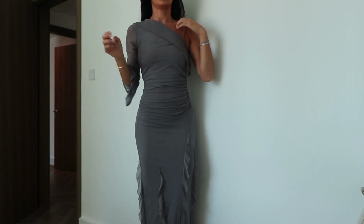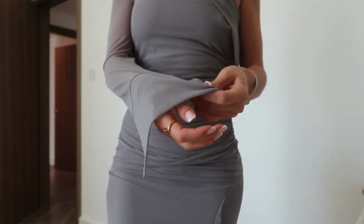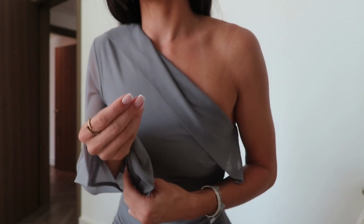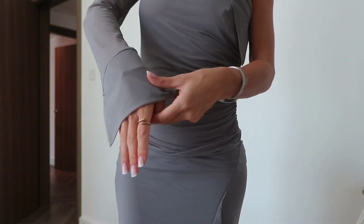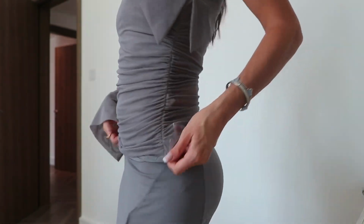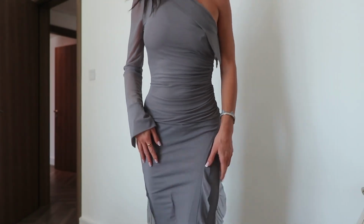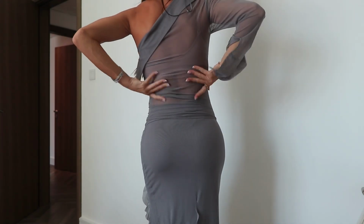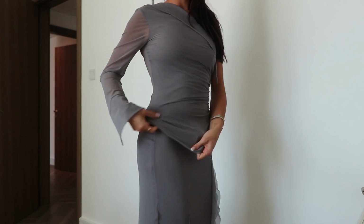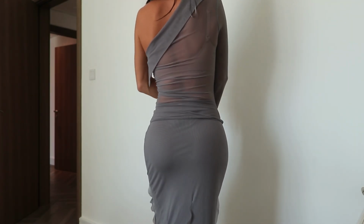How cute is this? Let me pull this down just so you can see the detail. The material is a nice mesh, not a cheap feeling mesh. Let me tuck these in. I love the long arm. It's ruched by here, so it kind of snatches you a bit. And then the frill detail here. It's more see-through at the back. So it's double layered at the front, and then at the back it's more see-through.